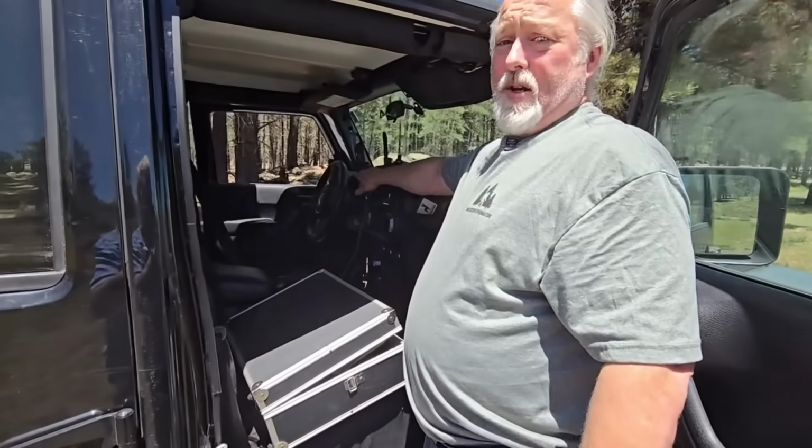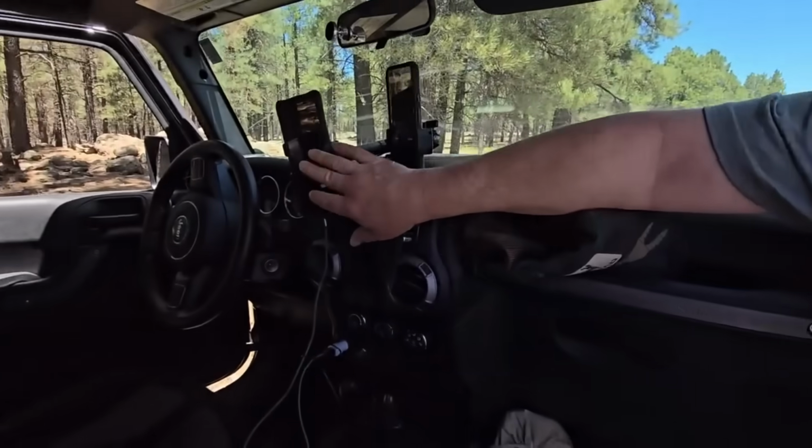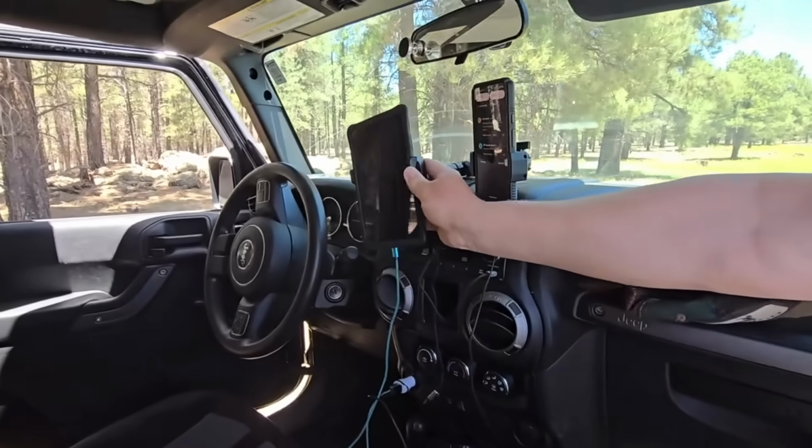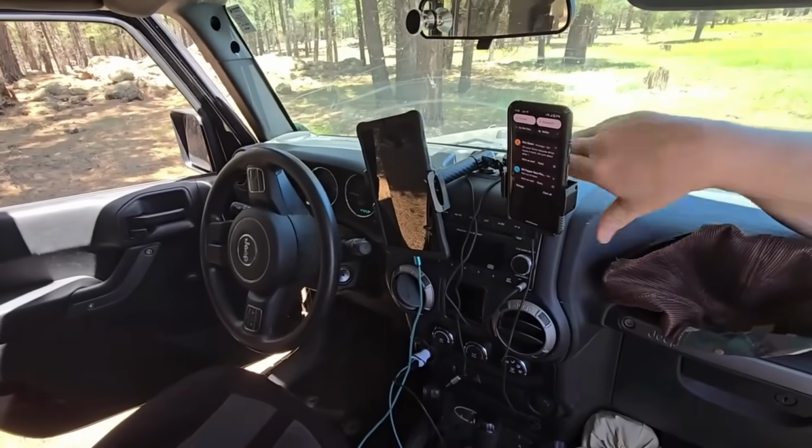Got these bullet mounts, so I can navigate with Gaia. I navigate with Gaia here. That's a phone app. And I've got my cell phone, so as long as I have cell service, I stay in touch.